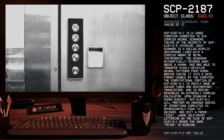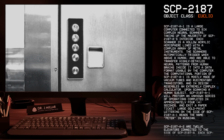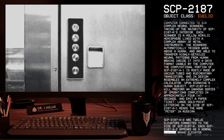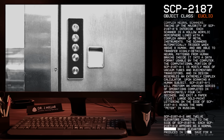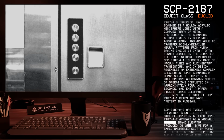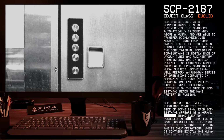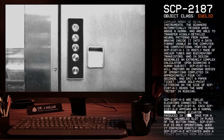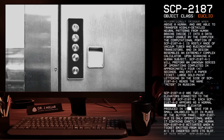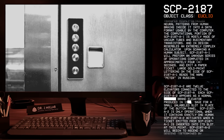The computational portion of SCP-2187-A1 is mostly made of vacuum tubes and rudimentary transistors, and in design resembles an extremely complex calculator. Upon scanning a human subject, SCP-2187-A1 will perform an unknown series of operations completed in approximately 4 seconds and emit a paper ticket. Large gold paint lettering on the side of SCP-2187-A1 reads the name Peter in Russian.